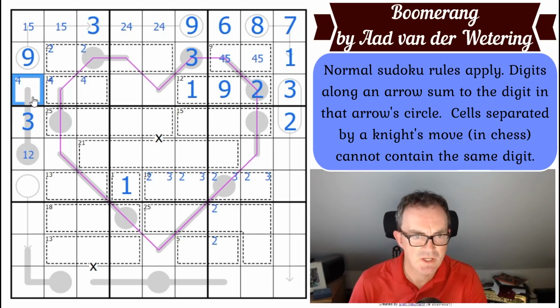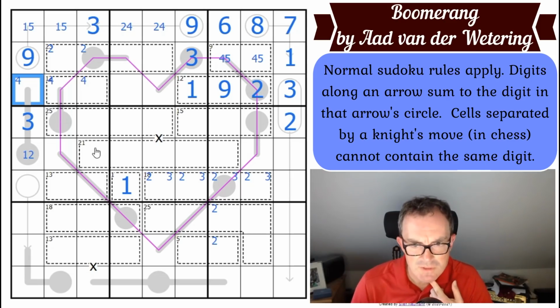We know this square's higher than 3. That doesn't really limit it. What am I meant to look at now? That is the question.